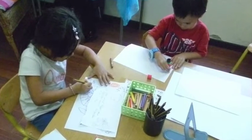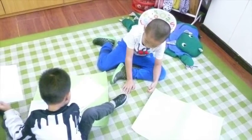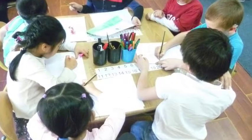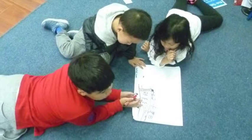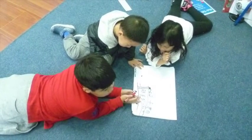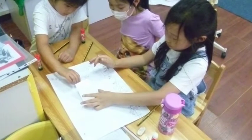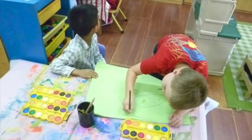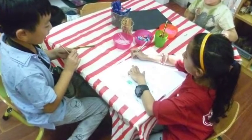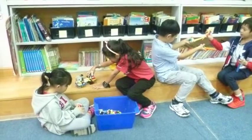In these pictures you can see it's a grade 2 class and a kindergarten class working together, creating their own stories. It's all student initiated. The kindergarten teacher and I collaborated and just suggested that we get the two classes together and let them see what they want to create together. So we had groups of one or two second graders with one kindergarten because we had a little more.